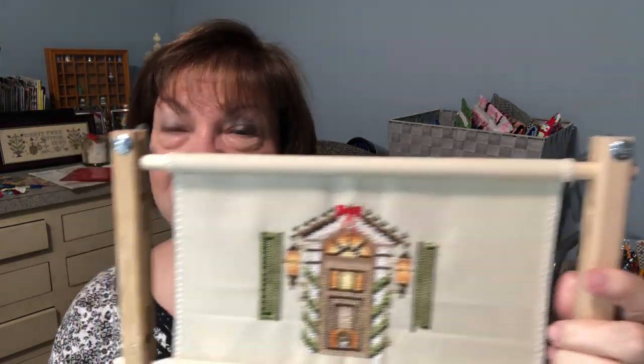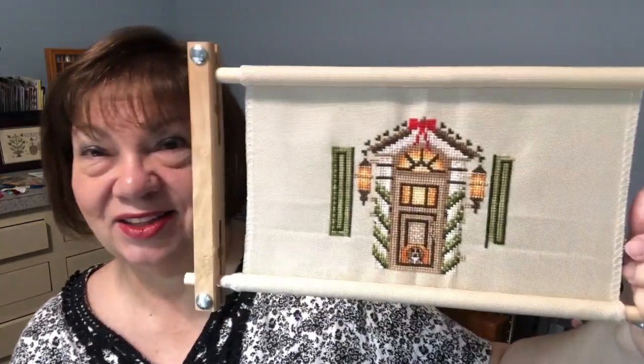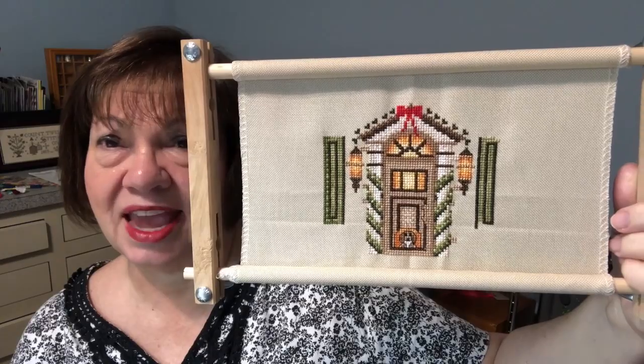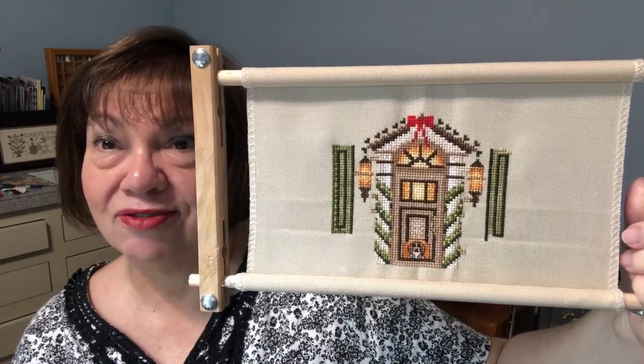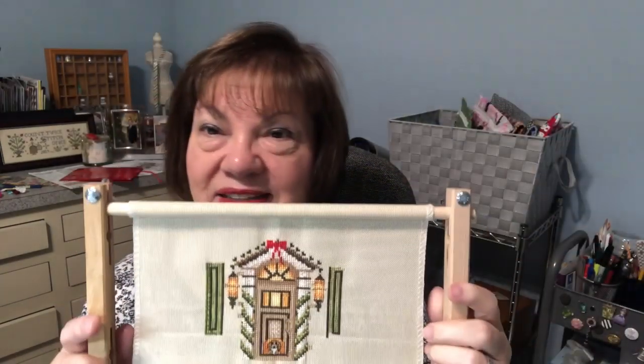So that's one of those things where you make a mistake and then you highlight it. You just let it go. So that's what I did. It doesn't change my count. It's not going to make anything else off. And it looks just fine. So that's my progress on I'll Be Home for Christmas by Glendon Place.